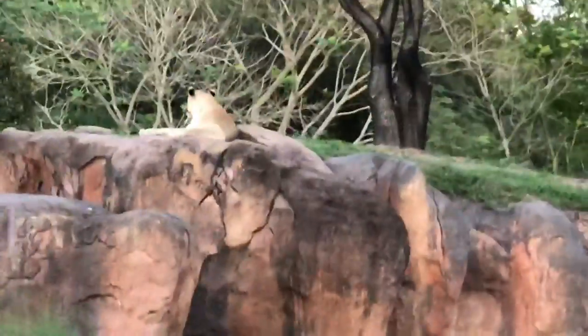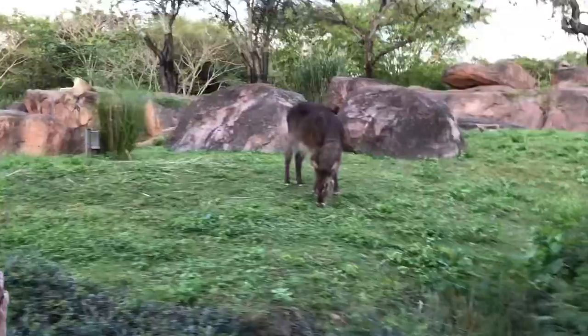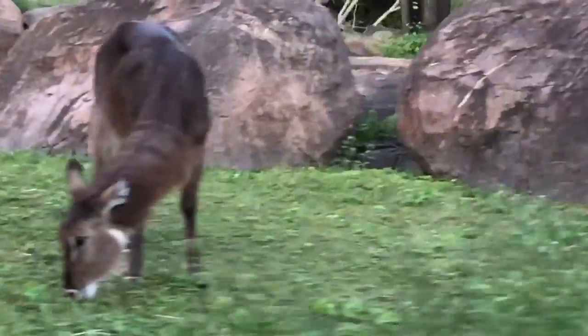Also here to the left, another waterbuck. We can tell they are female waterbuck because they don't have any horns. Looks like a dog.